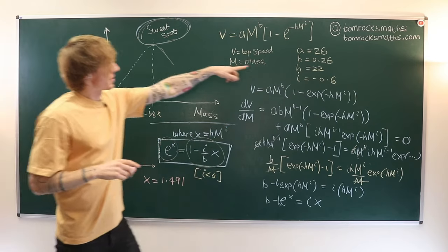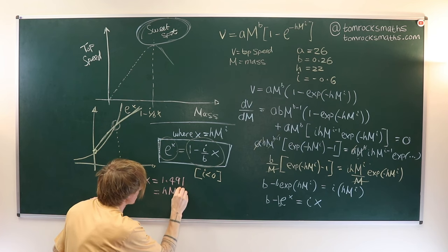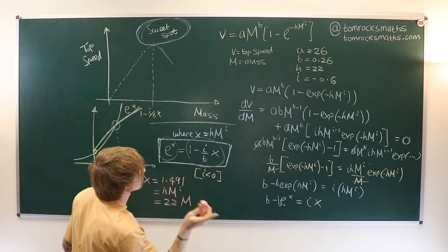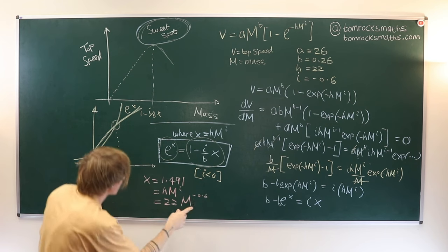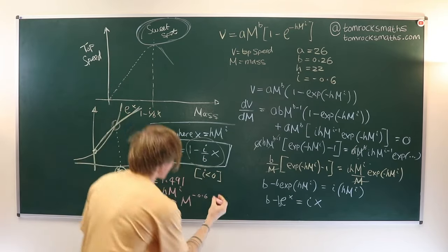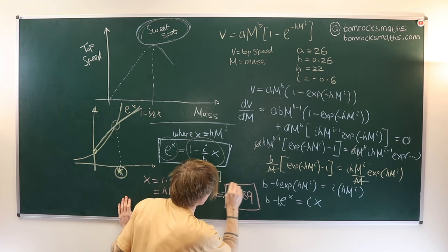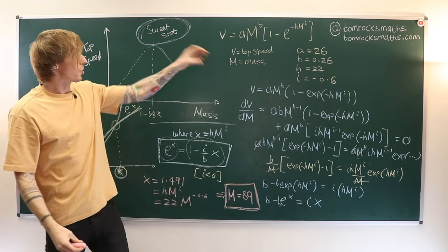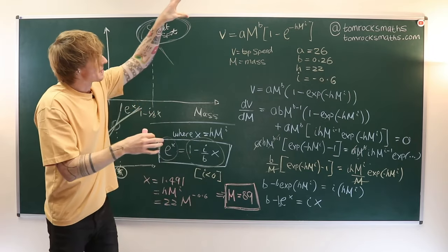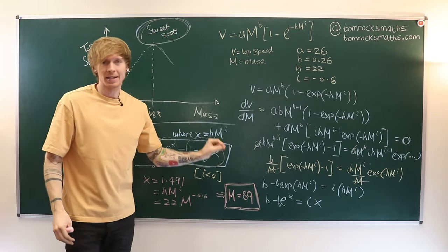So what this means, going over here, is x is equal to 1.491, which is equal to h times m to the I. So we substitute in those values and we get 22 times m, which is unknown, to the power of minus 0.6, has to be equal to 1.491. And this, of course, we can solve on a calculator, and this gives us the sweet spot, m is equal to 89 kilograms. So this means, according to our model here for the top speed of a land-based animal that is running, the ideal mass, the sweet spot for the weight of that animal, is 89 kilograms.